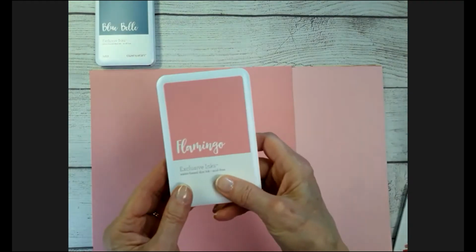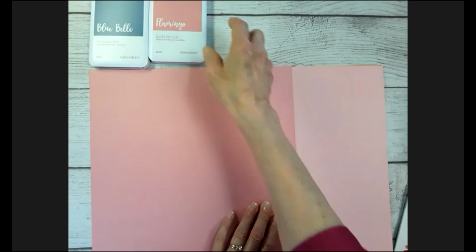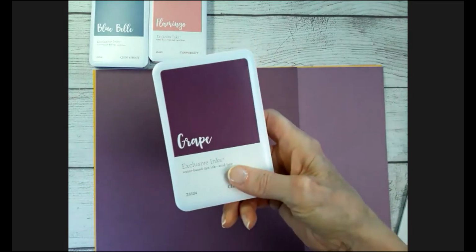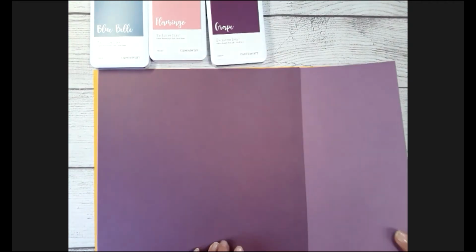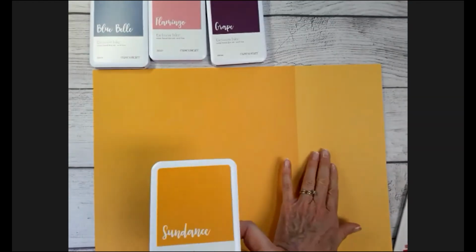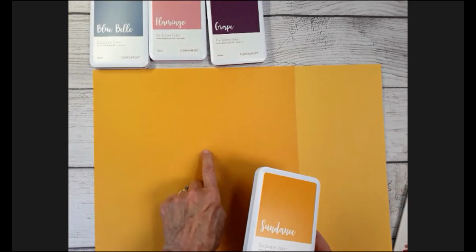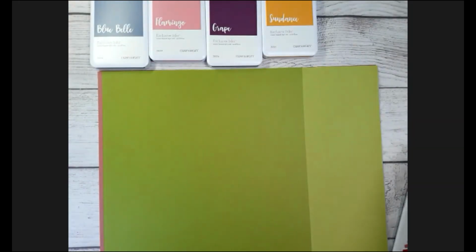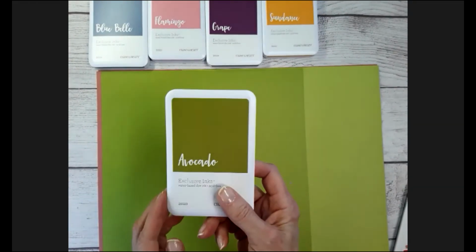We have Flamingo. Flamingo is a great pink, and you're seeing here the 2 sides of the paper. And they like to stick together. Then we've got Grape. Grape is a beautiful deep purple, and again, 2 sides to the paper. Sundance is a deeper toned yellow, and again, the light side of this will work very well throughout the year. I think of this darker color in the fall, and that's going to be great to use as we start projects for that right now. Our new green is called Avocado. It's got a deep, bold color here and the lighter side on the back. And there's the stamp pad.